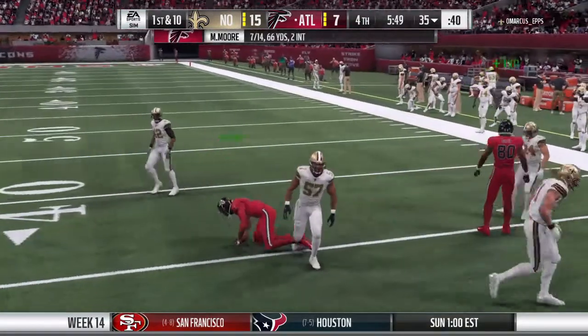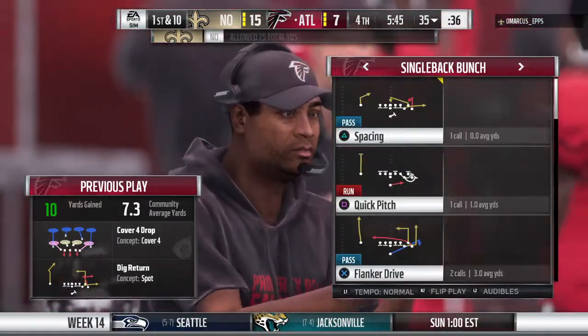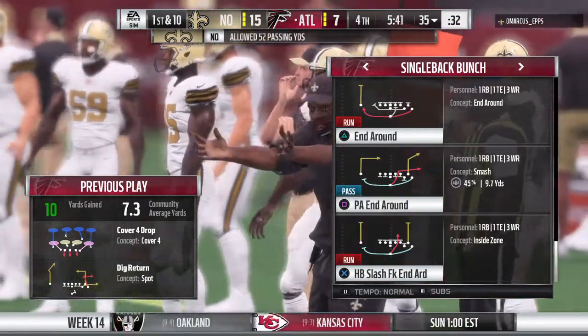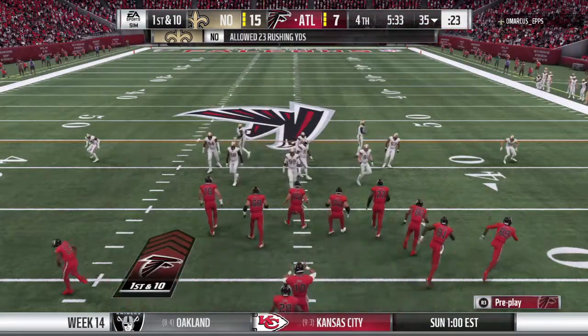And there is Amari Cooper, his first catch. And he's brought down, getting this one up to about the 35. Give him 10 yards there, and about by the nose of the football, he's going to have a first down.